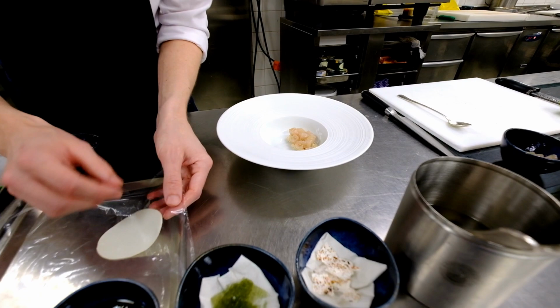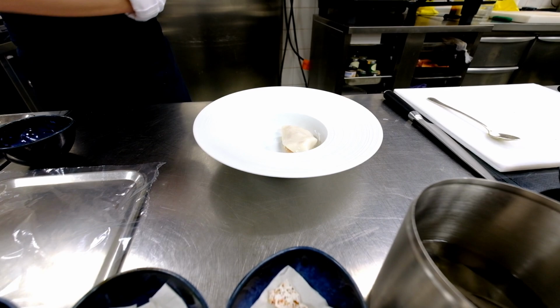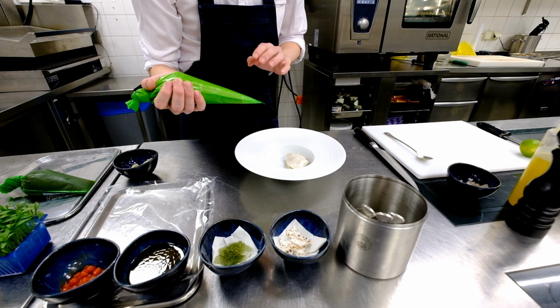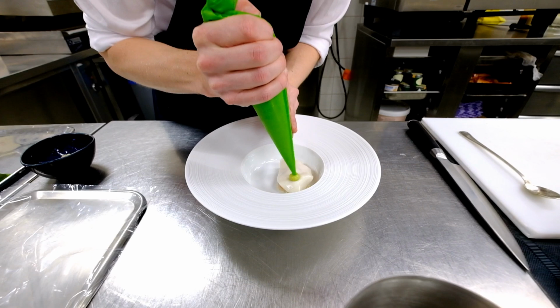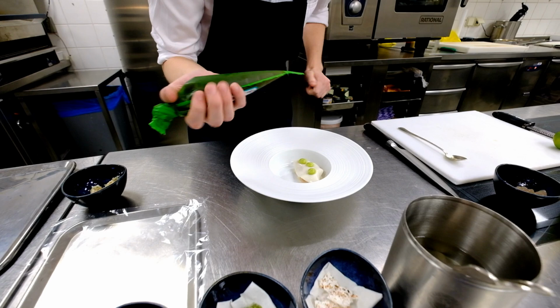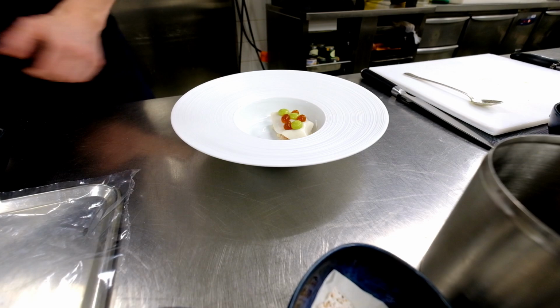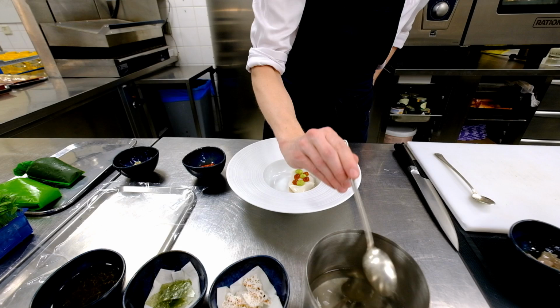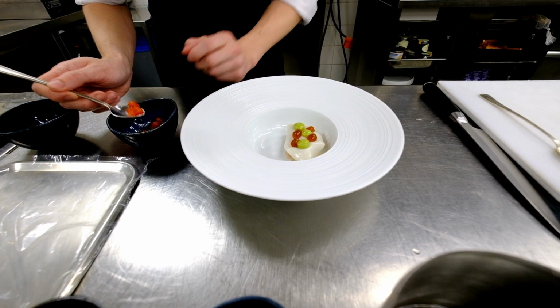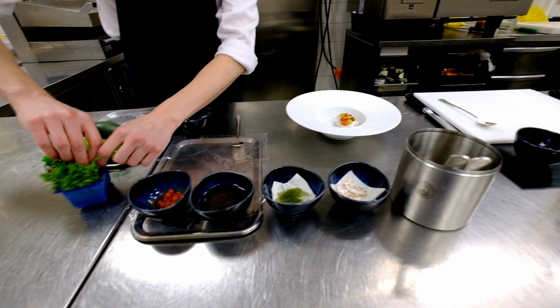We made a jelly of buttermilk. Put it on top. And we got a cream. It's a kimisu made with coriander, a gel made of ponzu, some watermelon marinated also in ponzu with a little bit olive oil. Top it off with some coriander cress.